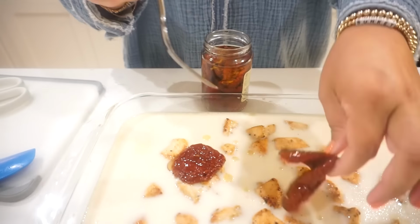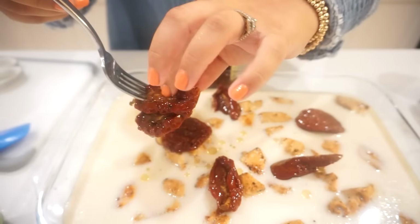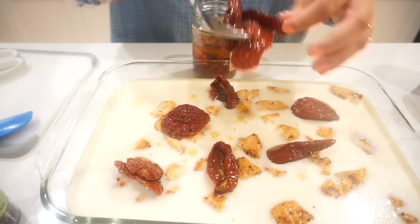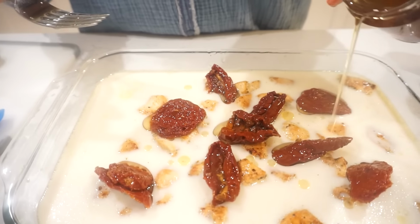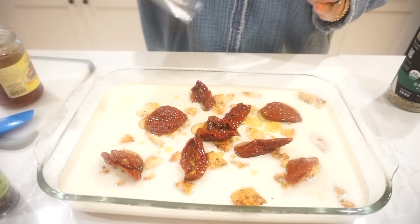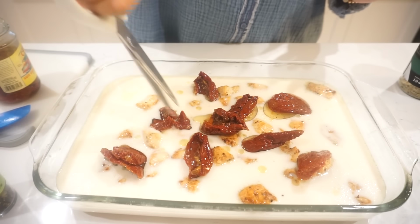But basically you can buy sun-dried tomatoes already chopped up. If so, you're just gonna add this in. But since these are whole, I'm gonna have to chop them. Okay, I feel like we already got some of the oil. I'll add just a little bit more. Then just take your scissors and kind of go to town.